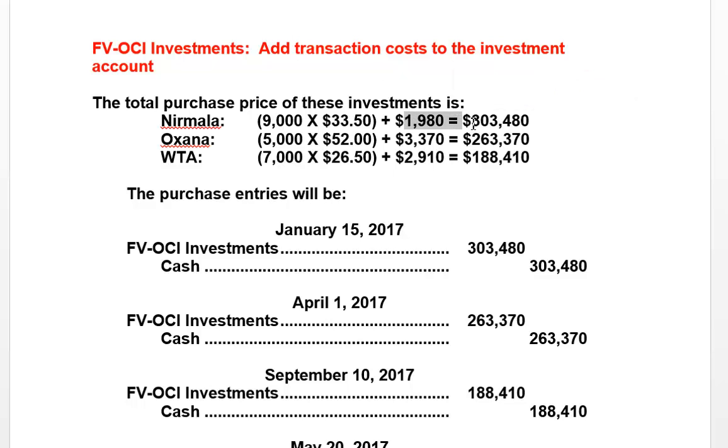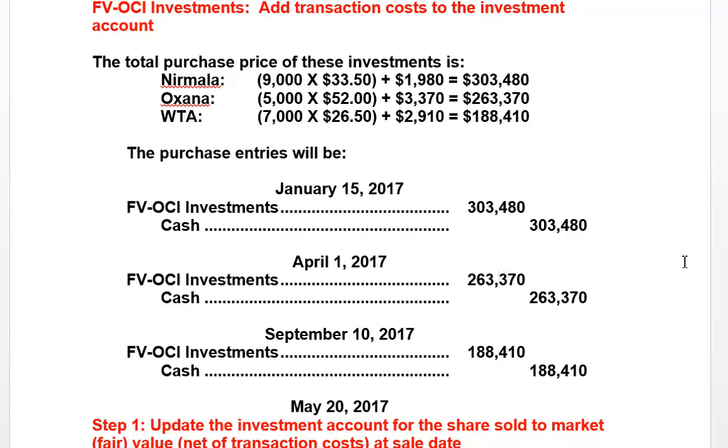We add the transaction costs, and we're going to book our purchase of the Nirmala shares as a fair value through OCI investment on January 15th as a debit to that investment account and a credit to cash. So that's what it's costing us to buy the shares, and that's what we capitalize as full costs into that investment account. On April the 1st, that's when we bought the Oksana shares, and the total cost including the brokerage is $263,370. So again, we debit the fair value through OCI investment and credit cash.